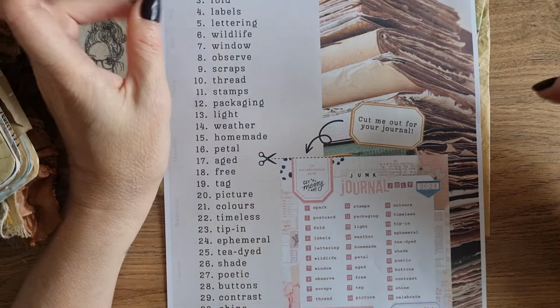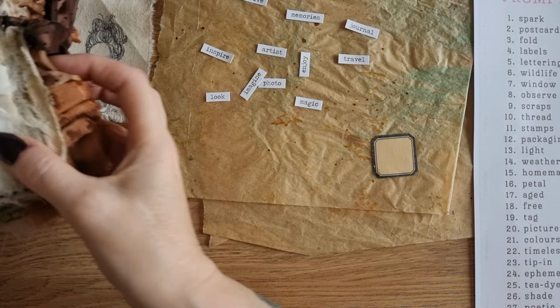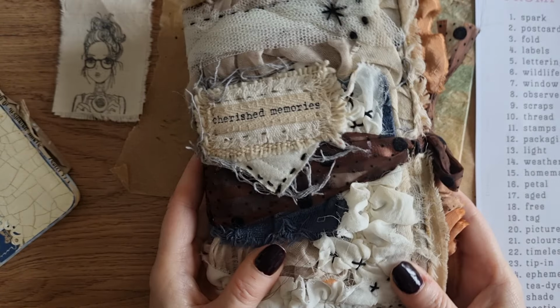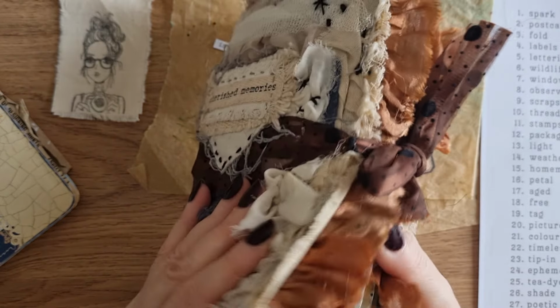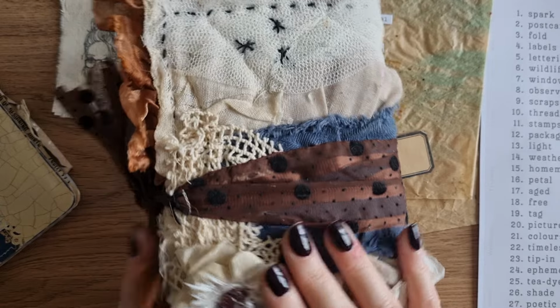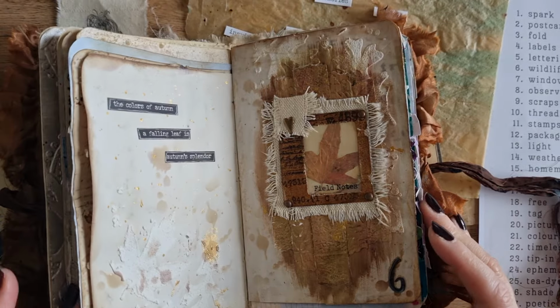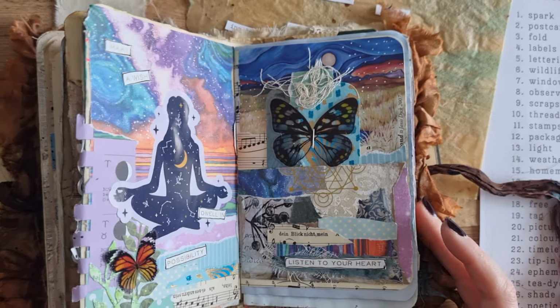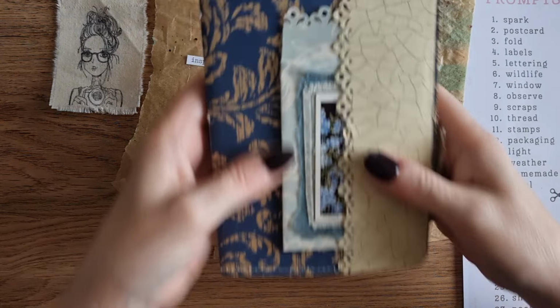I took part in Junk Journal January earlier this year and I loved it, guys. This was my journal from then. There's a complete playlist showing I did not make this journal. This was a journal I owned. It's by Frosted Bramble, and I just filled it up with lots and lots of creativity, and I enjoyed it so much that I had debated doing it again for July.